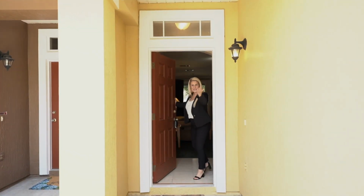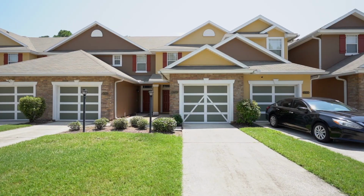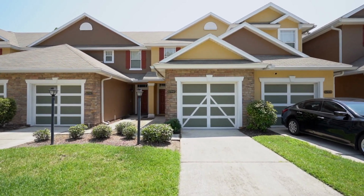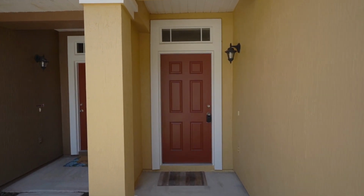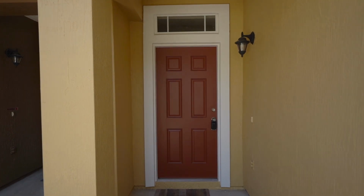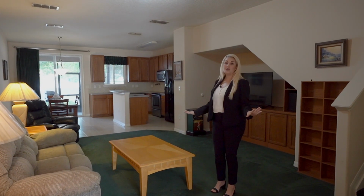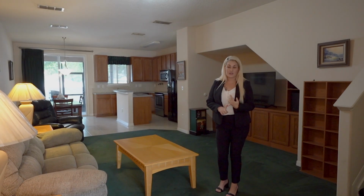Hi guys, welcome. Come on into this beautiful property. I'm so excited to have you in. This is a townhouse located on the north side of Jacksonville. It's going to be listed for only $200,000, okay? So it's an extremely good price. This unit was built in 2008, okay?